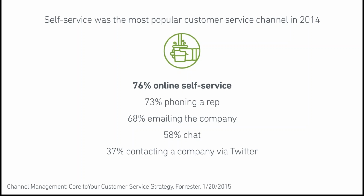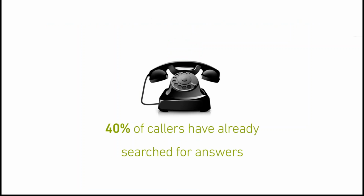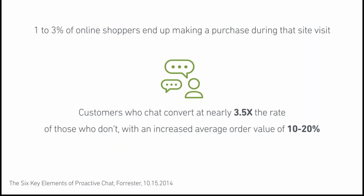So how do we quickly resolve customer needs? We want to get answers through most frequently asked questions, through knowledge bases. At Zendesk, we call it our help center, and that's how we meet the self-service need. When it comes to phone, which is still a very popular channel, 40% of callers have actually already searched for the answers. So what about some of the other channels?